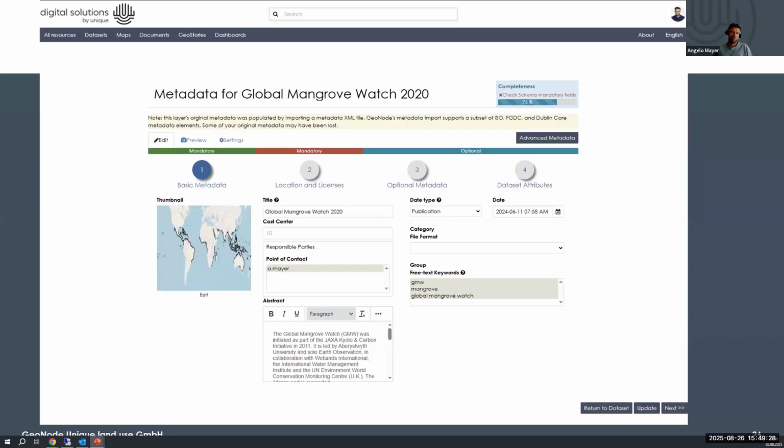But for us, it's very important as well to have those global data sets in GeoNode so that we don't have to search again and again for the same data sets, and our colleagues can just download them and see all of the information of Global Mangrove Watch here, for example, in the abstract or in the free text keywords and so on.